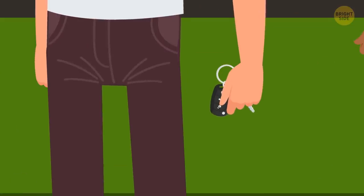The driver took the keys out of his pocket. If it had been a real accident, the keys would have remained in the car.